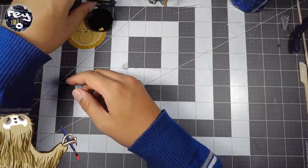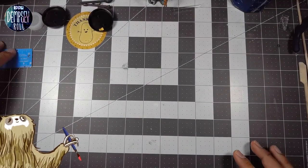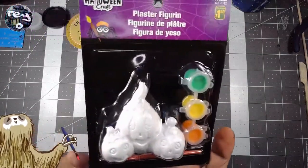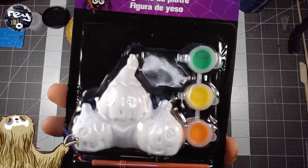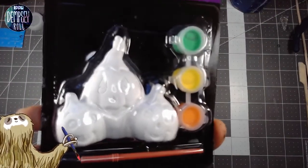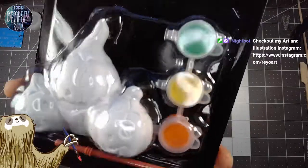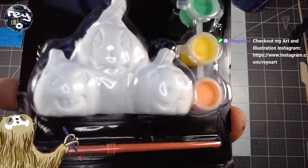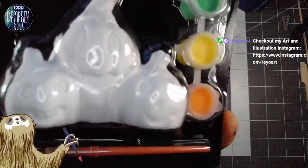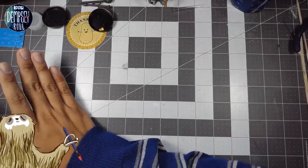But I've found that it's a great store for finding tools that you can use, and I bought some interesting things that we will be using in the near future, including this. Spooky season is upon us, so I think in a matter of a few days, possibly even the next time I stream, we'll be painting this plaster figurine Halloween craft. And it even comes with a brush and some paint, which I probably won't use. But I think I want to paint these as good as I can and make them look really creepy and weird.